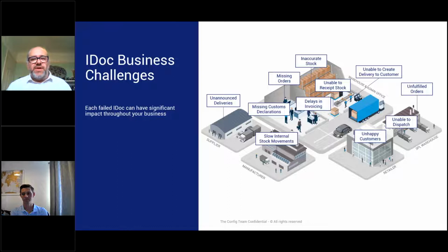Looking at some of the business challenges, a lot of my examples, because of my experience in 3PL, are going to come from third-party logistics, but I should reiterate at this point, this IDoc tool can be implemented anywhere across the business where IDocs are used. But in my experience, things like inaccurate stock levels, where stock exists in the warehouse but isn't shown on the SAP system, missing orders that the warehouse are unable to action, delays in invoices. A big one for us was missing customs declarations. If you're unable to process PIC confirmation of orders, potentially customs declarations can't be printed out, and things get stuck at borders. Unhappy customers: if we're unable to send advanced shipping notifications to customers, depending on agreements, they may fine based off that.